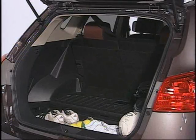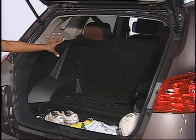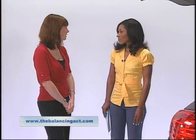Another great feature of the Rogue, the back seats, you can flip down. You can flip down one, or you can flip down both of them. Oh, so these seats flip down then? Yep. Another great feature is the front passenger seat folds flat. So if you buy a rug, or if you have a piece of furniture, skis, you can fold that down. You can carry something up to 8 feet long.